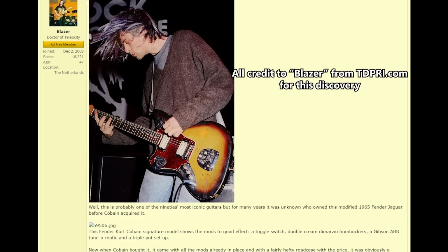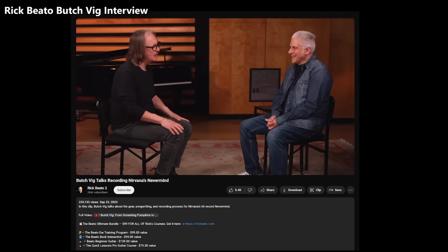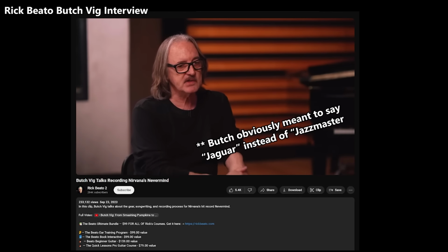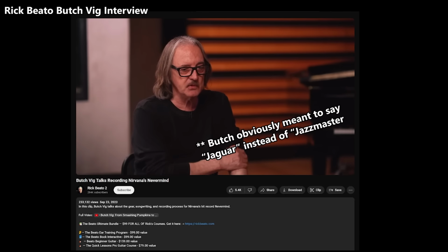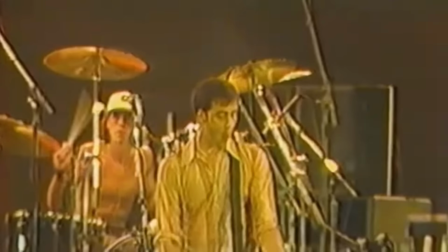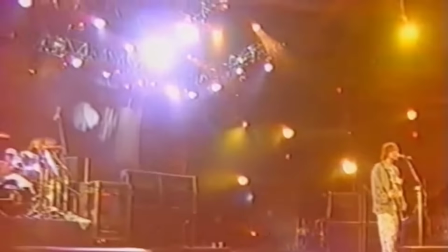Regarding usage, Kurt started using this guitar extensively for live gigs during Nirvana's European tour in August 1991. And obviously, before that, he used it in the studio to record some of the songs off of Nevermind. He had a couple other backup guitars there, like a Jazzmaster and maybe a Telecaster, but he liked that particular Jaguar. He continued using it until 1993, although at that point, very sparsely.